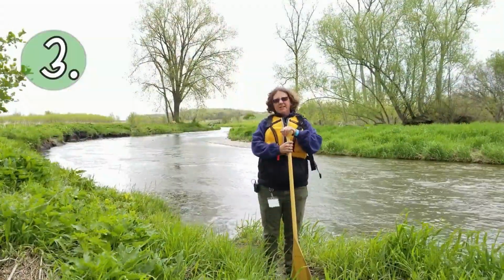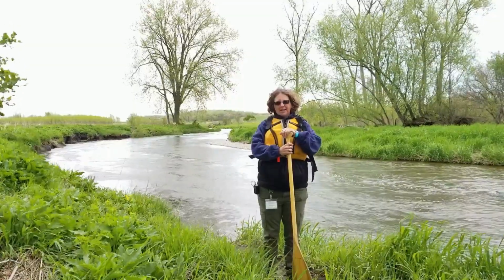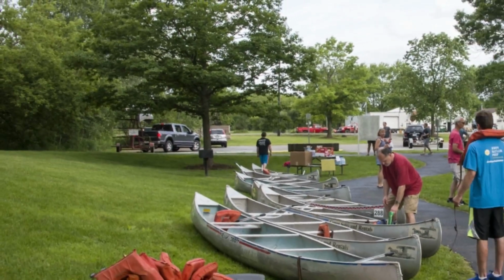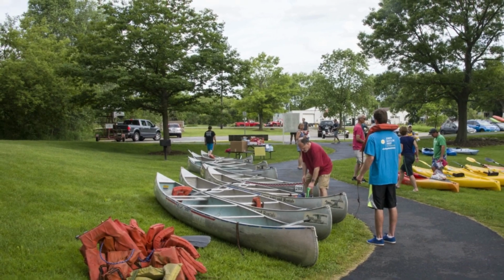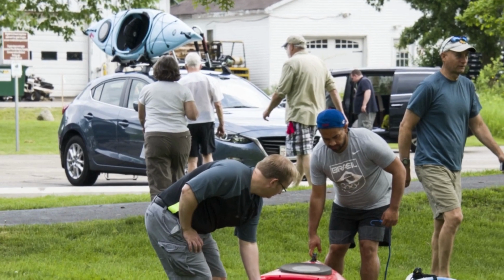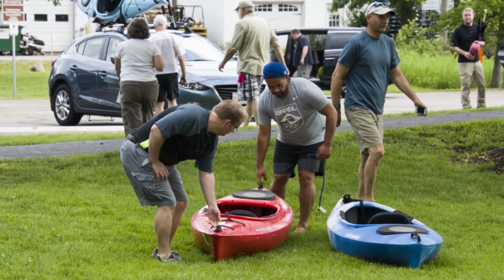Number 3, plan the logistics of your trip. You're going to need to know how to shuttle back and forth from the landing and the launch. The easiest way to do that is to have 2 vehicles, but you can cut through the park by bicycle or walking, and it's only 4 miles between Keystone Landing and Pioneer Landing. If you drive around via Tryon Grove Road to the north, it's 5.5 miles, so it doesn't take very long to do the shuttle.